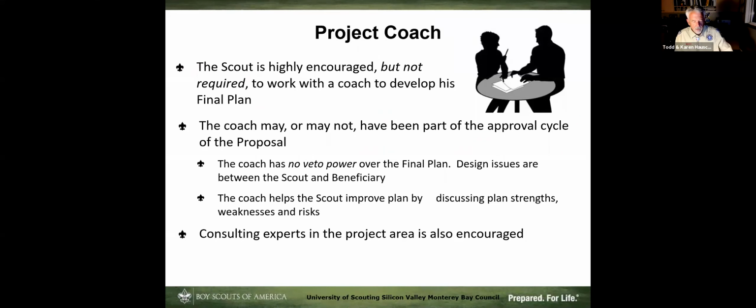The project coach, I put this in here, and I know some of you attended the class last night around the project coach. I put this in here, not for the committee, but for those of you that are with a troop, to encourage you to consider having project coaches. It's not required, but it really can help the scout, because the project coach can really be the one that is consistent in understanding of the requirements and help the scout along the way.